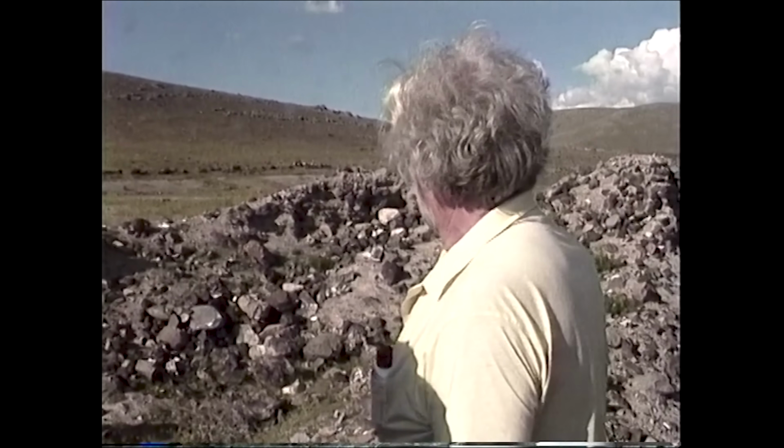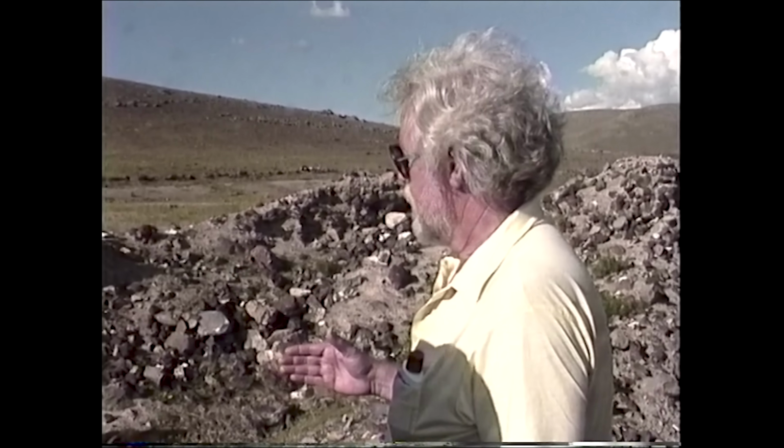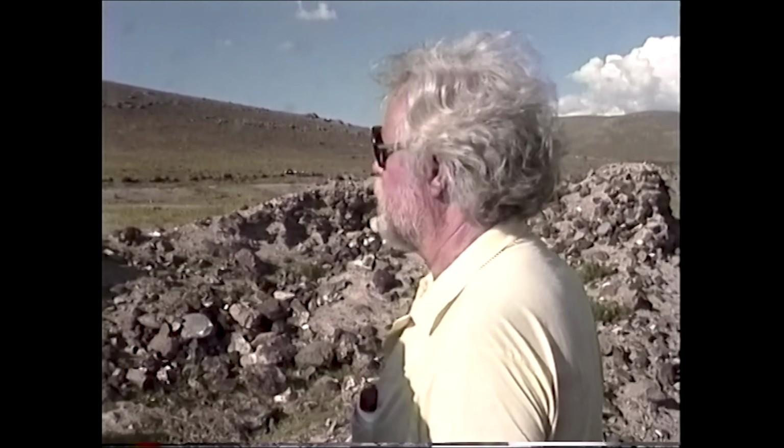So it compares with what is considered a lodge today. Right. Back in those days, this would have been a very large sleeping quarters. Yes. Today, of course, it wouldn't be that big.